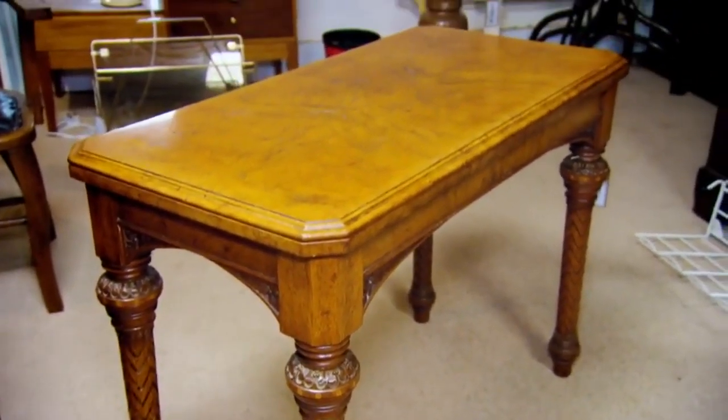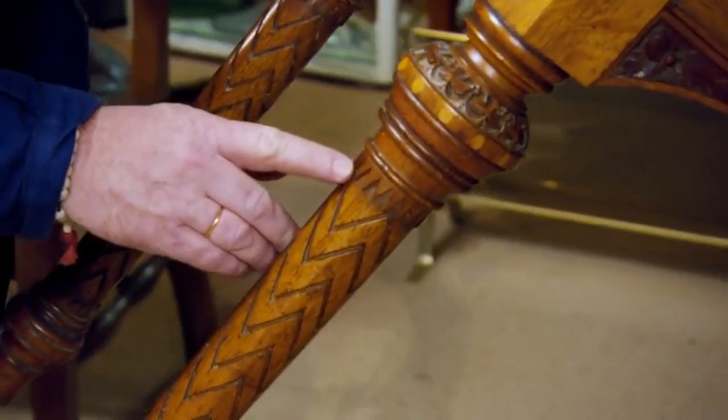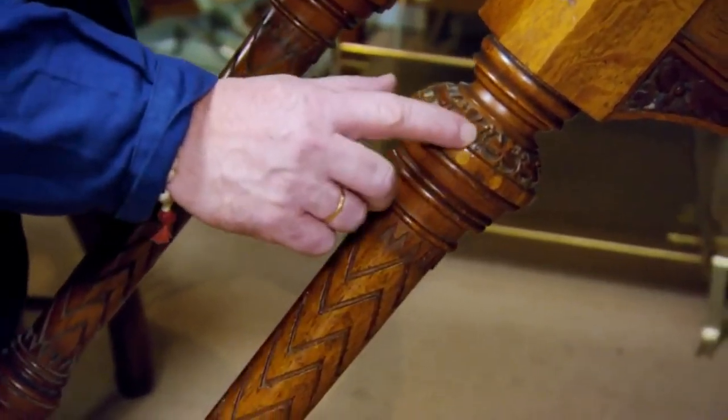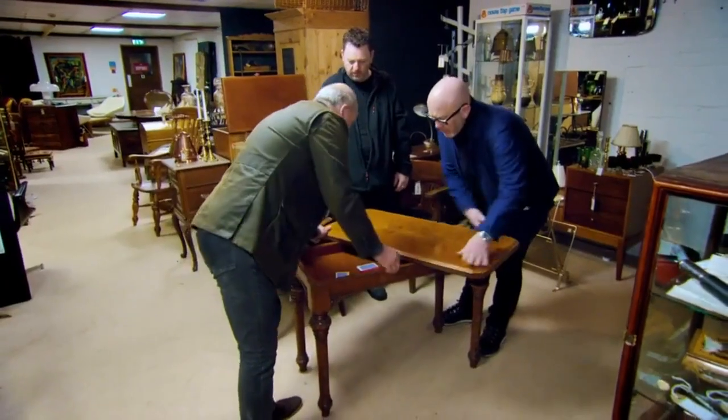If you look at the sharpness of the carving above the top of the leg, above the chevron, look at that. Just look at that. And then you've got all the little clover leaves. Right, it's going to do its trick now, is it? A stupendously good quality English card table. Just can't believe my luck.